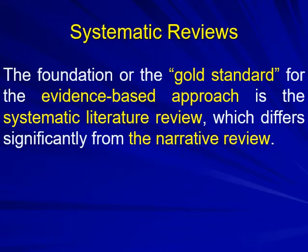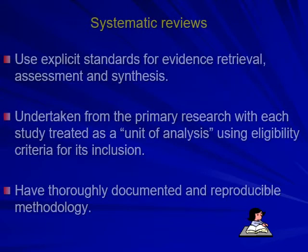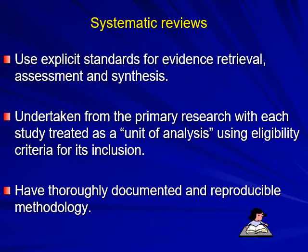What is a systematic review? It is the foundation, or the gold standard, for the evidence-based approach. It is the systematic literature review, which differs significantly from the narrative review. Systematic reviews use explicit standards for evidence retrieval. The way they get the researchers they put together or assimilate, they should be homogeneous. And also the assessment and synthesis, how we synthesize the various results and put them into one. They undertake from primary research, with each study treated as a unit of analysis using eligibility criteria for its inclusion. Also, they have a thoroughly documented and reproducible methodology.